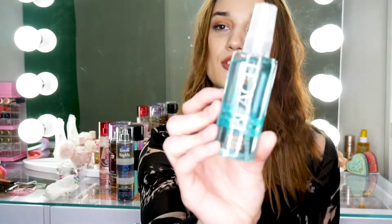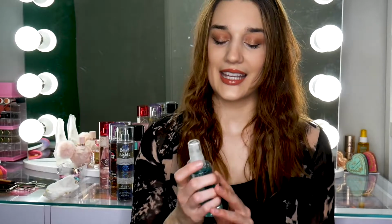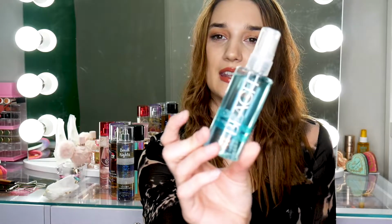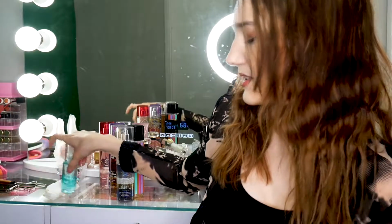I have two minis. So I have At the Beach from Bath and Body Works. This is okay. I don't really like it that much. It has a hint of suntan lotion and almost a salty smell. I like it, but it's not my favorite. It's not one of those fragrances I really want to wear a lot. It's a mini that I got, I think, in some kind of gift set. But not a huge fan of this. I know a lot of people love this one, but this is another one of those that just doesn't sit well with my nose for some reason.